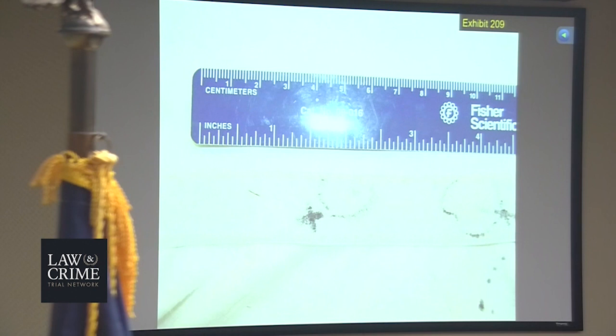Exhibit 209. That is a small stain, stain A, from an interior bra that is part of the tank top. And can you remind us again what that stain was? That one is stain A from my exhibit 15A. And the non-sperm fraction was consistent for the mixture from Shannon Christian, and then a minor contributor was inconclusive, and the sperm fraction matched Latavius Collins.